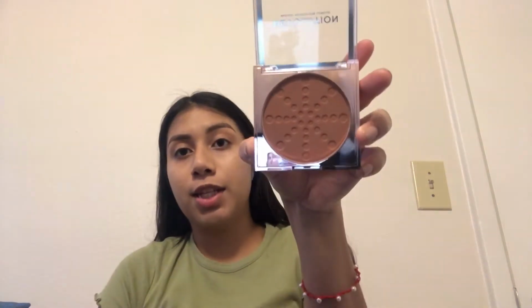But I'm first going to apply a little bit of, oh my god, I'm spacing out, bronzer, because my face looks all white. The bronzer I have is from Makeup Revolution, and this is in shade Deep Dark. I love this color because it's a really warm tone color, and it's really pigmented as well. So this bronzer is really up my alley.